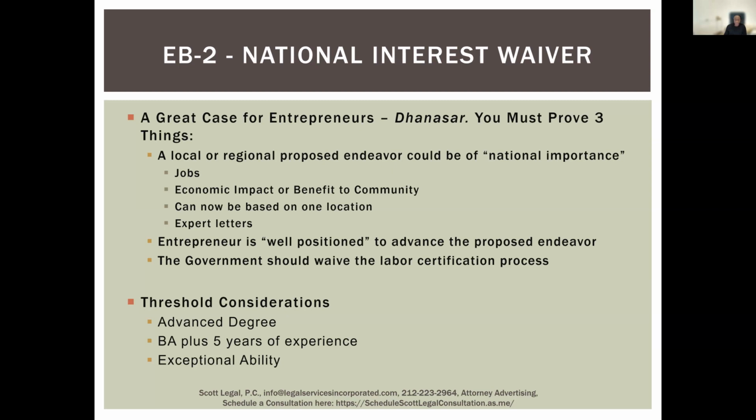So the next category we're going to talk about is EB2, and EB2 is one we do a lot of moving people from E2 to EB2 because it's a great category for this. And as I said, we do have separate webinars on EB2 National Interest Waiver, in particular for entrepreneurs. So I definitely encourage you to check those webinars out. They're on the YouTube channel, but there are also future webinars that are scheduled.